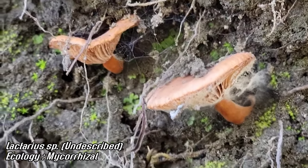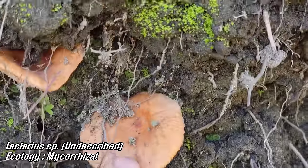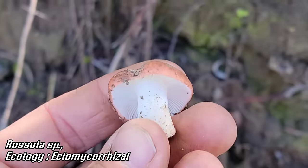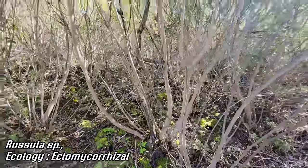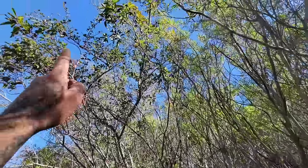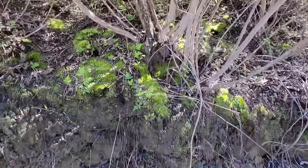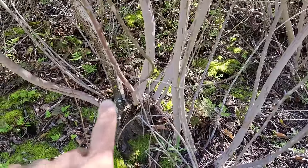Ah, that's beautiful. That's really nice. You get that circular pattern on the top? No. There's a Russula here too, another ectomycorrhizal guy associating with Ornithostaphylos. That's the only thing it could be associating with. Otherwise, you just see Malosma, and then Anacardiaceae, and then there's no... That's wild. This makes this plant all the more ecologically important.